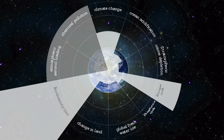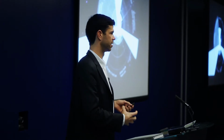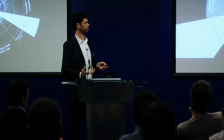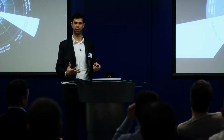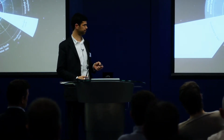Now, there are 2 items here that they've identified, aerosol loading and pollution, where they can't set practical limits. The scientists speak of tens of thousands of chemicals that have negative impacts, and it's very difficult to quantify. It's obviously really important that we tread cautiously in this area and use fewer chemicals where we can.